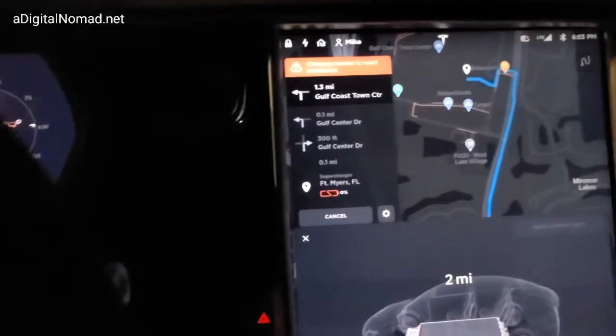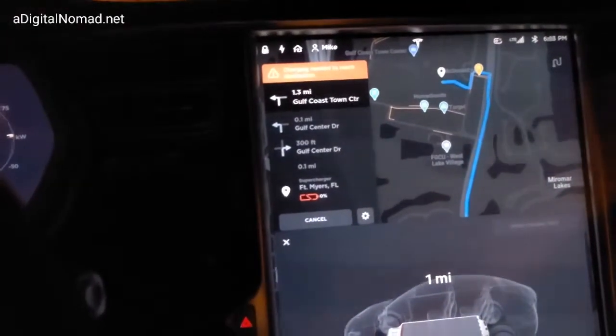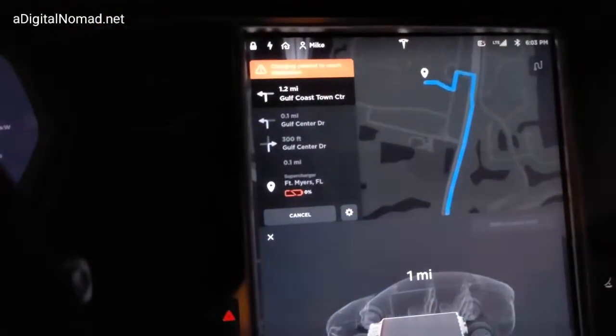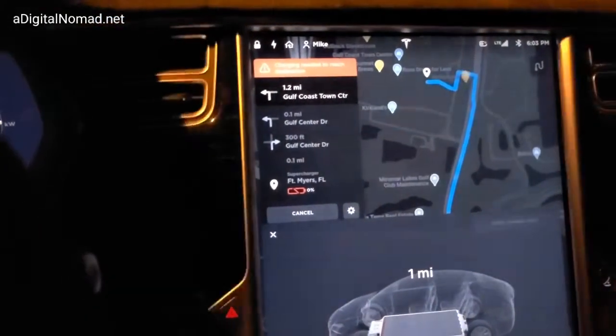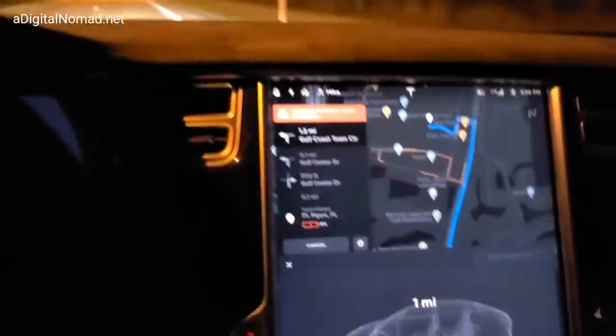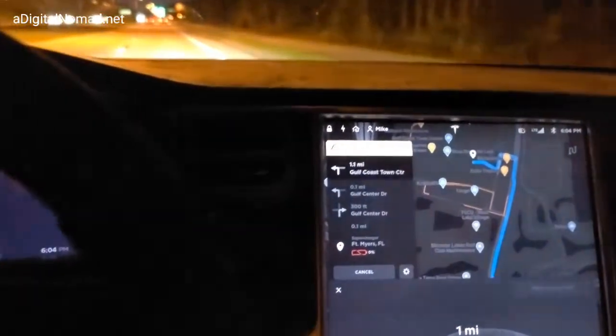All right, you can see 1.3 and 2. So right now, now it just dropped to 1. Oh shit. Yeah, that's not enough electricity if this thing is accurate. I hope it's not accurate. I hope it messed up just because I stopped. I hope.